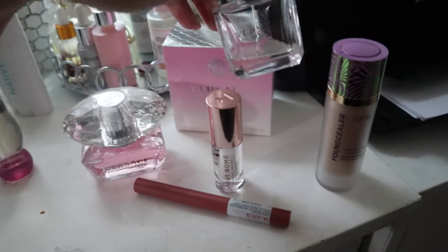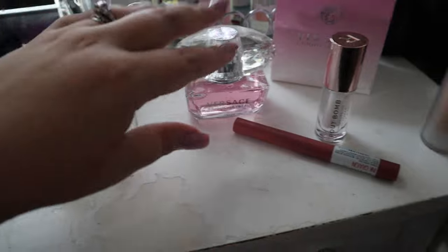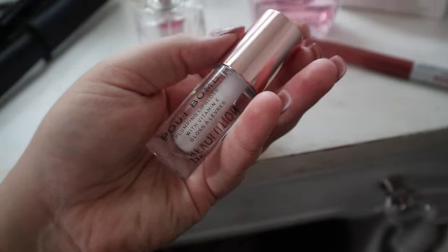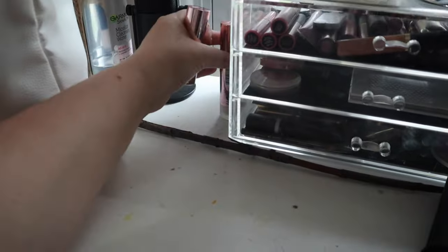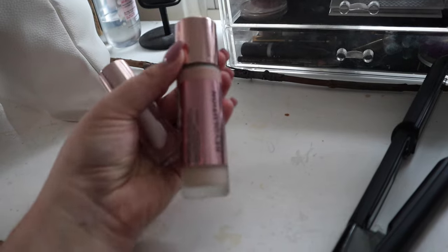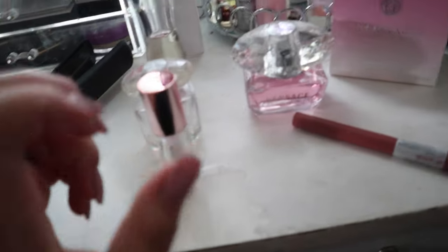So this was my old perfume. Obviously it was pretty much on its way out, and then a few days ago the top broke off. So I needed a new one. I got this Pout Bomb Plumping Lip Gloss, and this is by Makeup Revolution. I really love this brand because of their rose gold. I have one of their foundations, but this is the wrong color for me, so it's too light. I have to mix it with a darker color, but either way, I still really love them. And so I just got the clear plumping lip gloss from them.